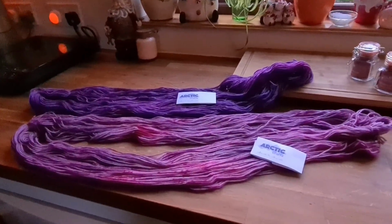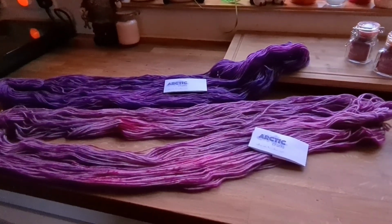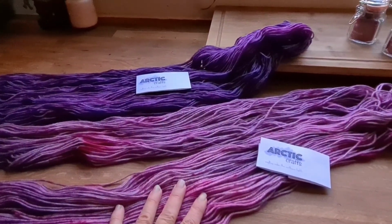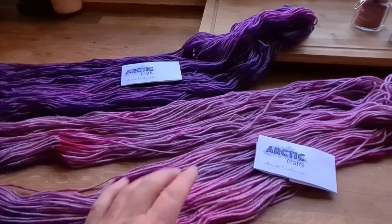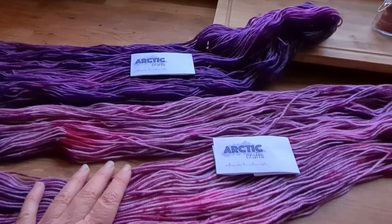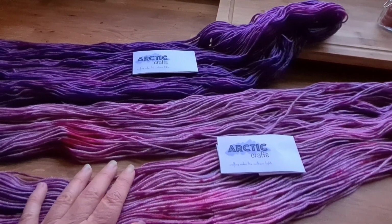And I find that a package has arrived from Norway. I had ordered from Bente, I think that's how you say her name. I saw that she was having a sale. And so, yes, I got myself some purple skeins.